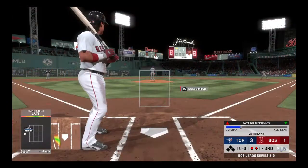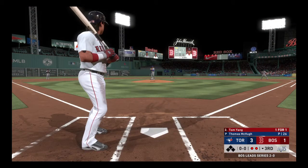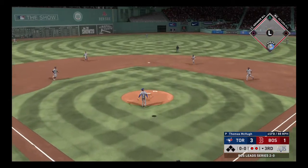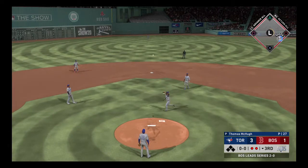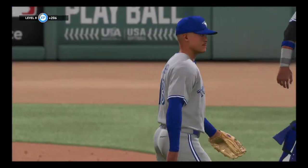Now batting, shortstop. Digging in to try it again, Tom Yang. He singled his last time up. And this ball is popped up, drifting back behind the mound. Paxton is there, and the side is retired.